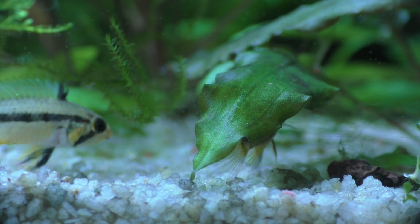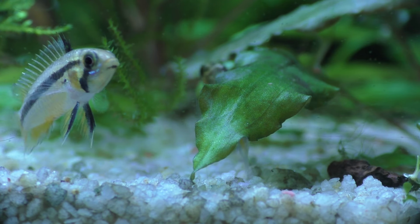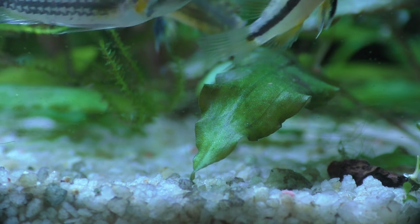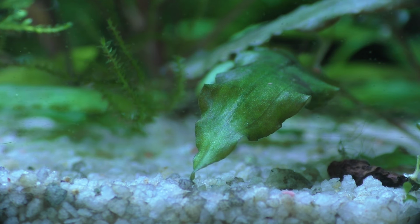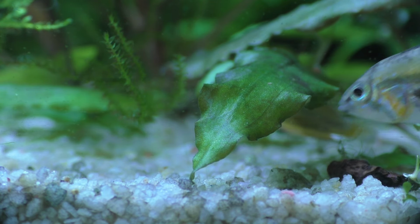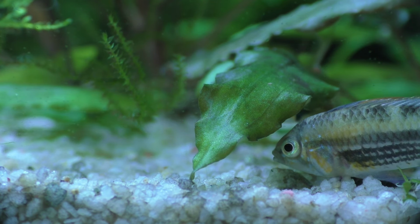Here comes another small female who is quickly chased away by the male. I notice that she has some damage to her tail fin, so I'll be moving her as well as the other male to separate tanks for their own safety. A 29-gallon tank doesn't really provide a large enough footprint for 2 males and 3 females to get along without some ripped fins, and I'd hate to see one of them get seriously hurt.